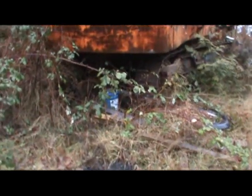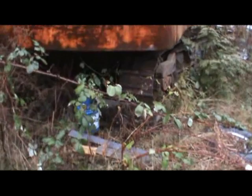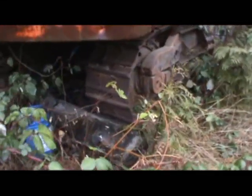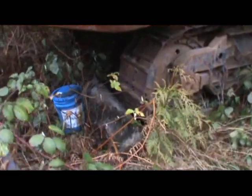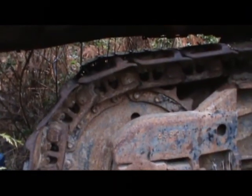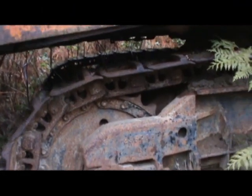Narrow tracks, grousers. Don't usually see that on these things. You usually got the flat pads, the pin and link. This one's got real undercarriage. It's the horriblest thing to travel.